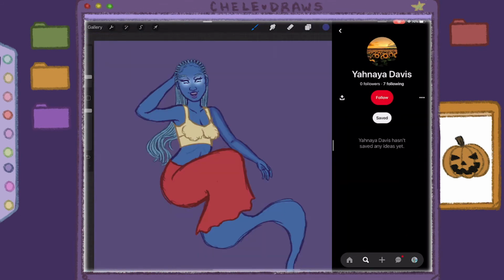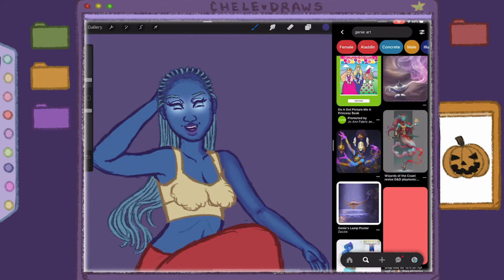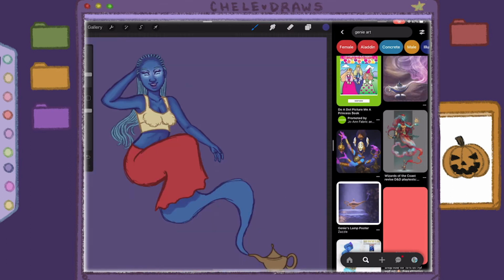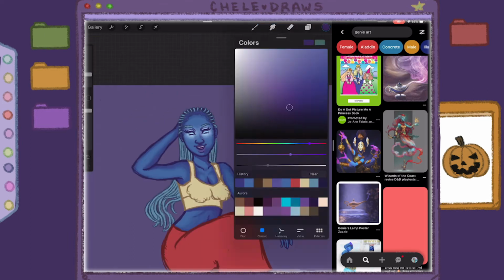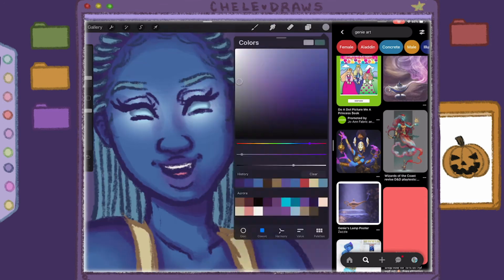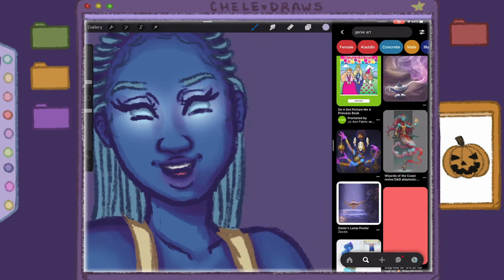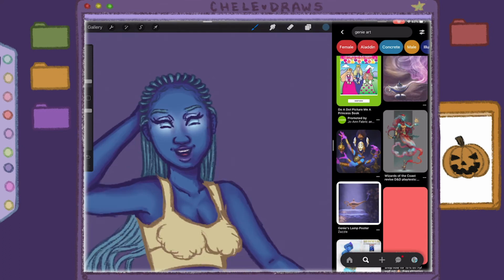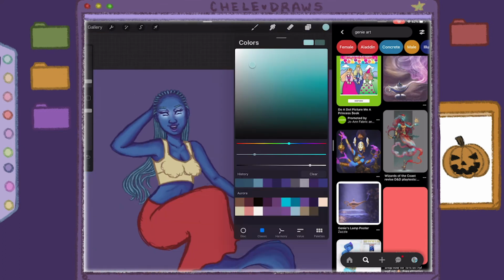I was trying to go for a more gypsy kind of looking style for her. I don't know for what reason, but when I think of gypsies, I think of a genie. I struggled with her posing a little bit. I wanted her to look like she was floating and she was having fun, but it looks fine, I guess. But yeah, I wanted her to look very flowy.